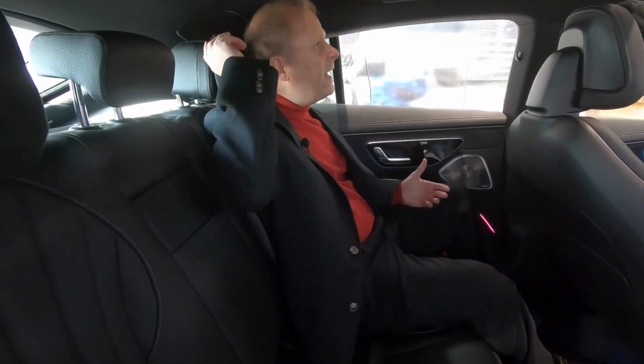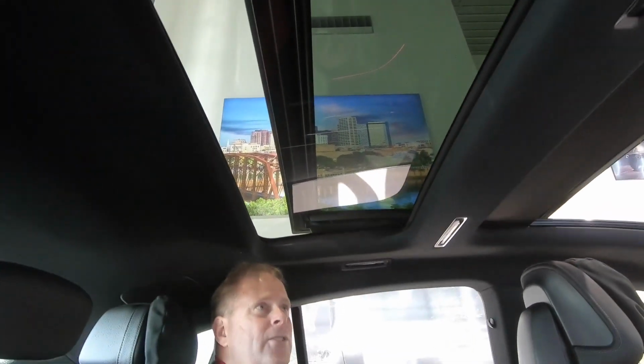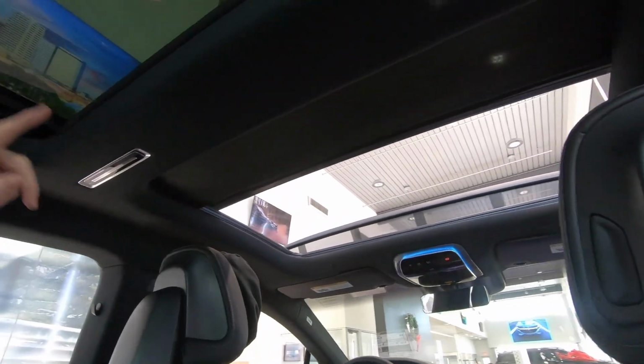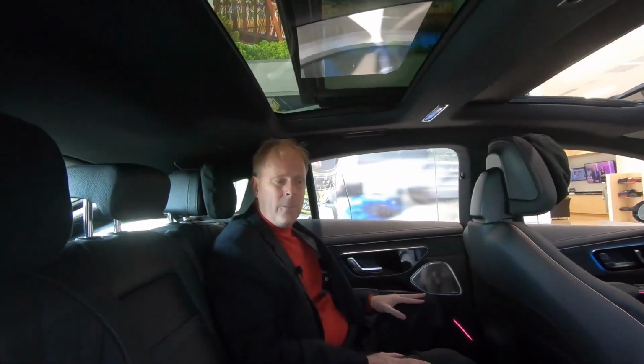The pillow headrest, that is nice. I have to admit, I really like that. Very comfortable, very plush, in fact. And I don't know how well Kerry can get the view of the sunroof back here. I don't know if I'd call it so much of a panoramic sunroof, because you have the split right here, but you have a rear sunroof for the passengers, and then obviously another one in the front that opens for the front seat as well.